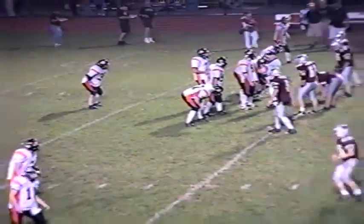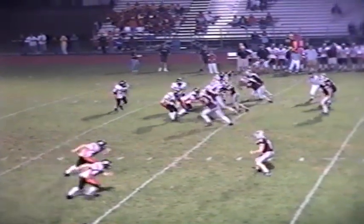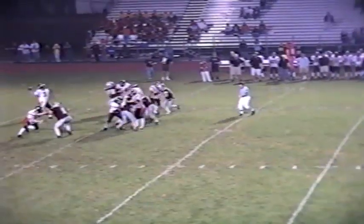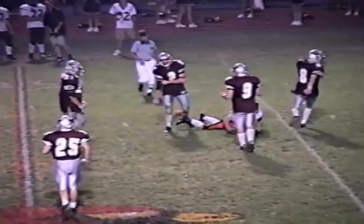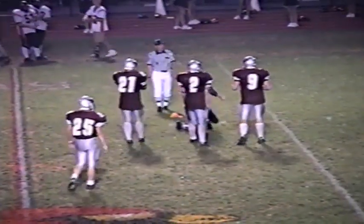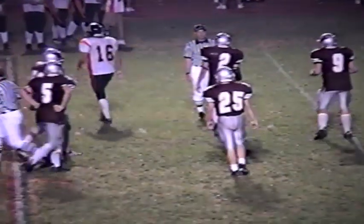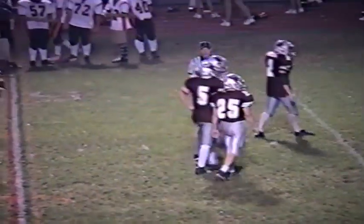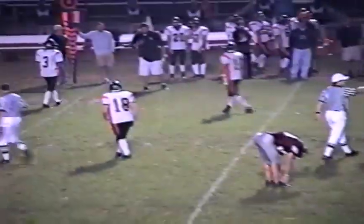Trojans huddle it up quickly, and we're set to go. Back to throw again he goes. He's looking. He's firing one over the left side. It is incomplete. Oh, geez, he almost could have caught it laying down. Whoa, there's a flag out here. A flag is out here unless he's, yeah. Not sure what that was, but we'll find out, I'm sure about that.